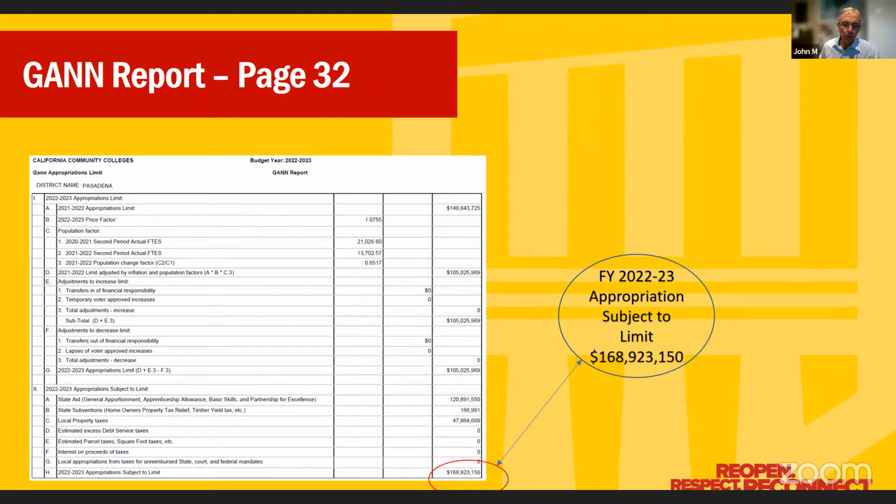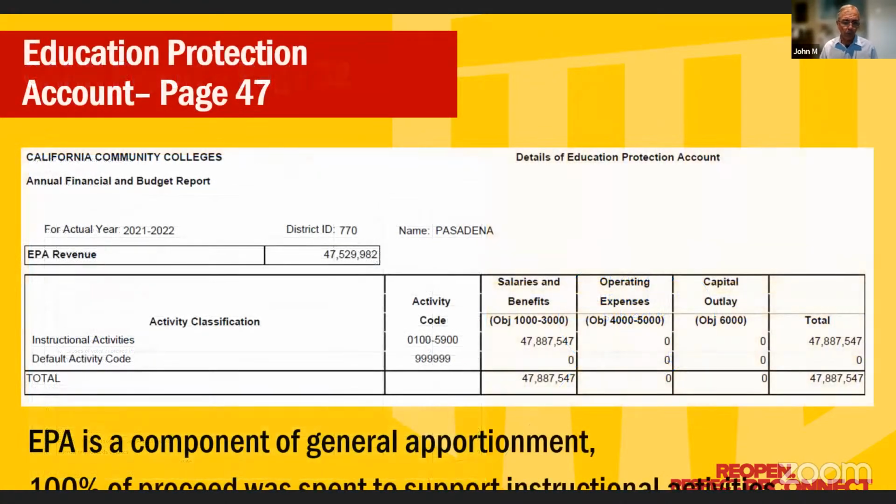So again, the simple question was, spoiler alert, when you look at our adopted budget, what is our appropriation? How much is it? Correct. We'll get there with Candace's presentation. We'll wait till you get there. Okay. We'll try to remember 168.9.